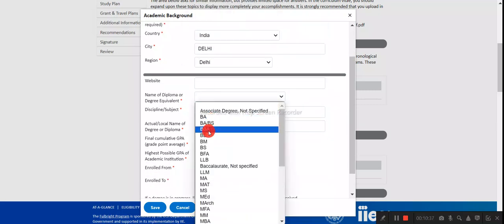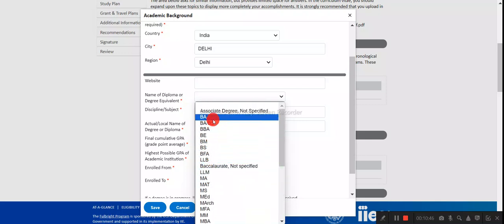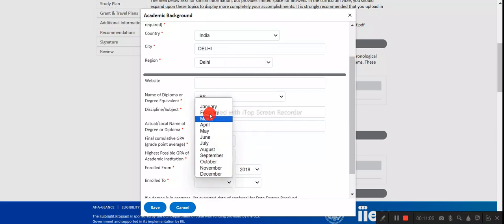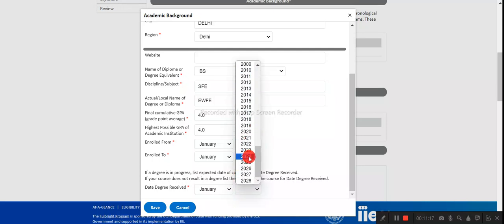Then name of the degree, so suppose you have got the MBBS, you can submit the degree here, or I'll just submit that I have completed the BS here. Suppose discipline name, subject name, GPA, and possible GPA, you can mention that, and enrolled from, I can just submit that information here. When did I start the program, when did I complete the program, every piece of information must be submitted here and you should not make any mistakes. Then completed date, the degree received, you can submit that date as well.